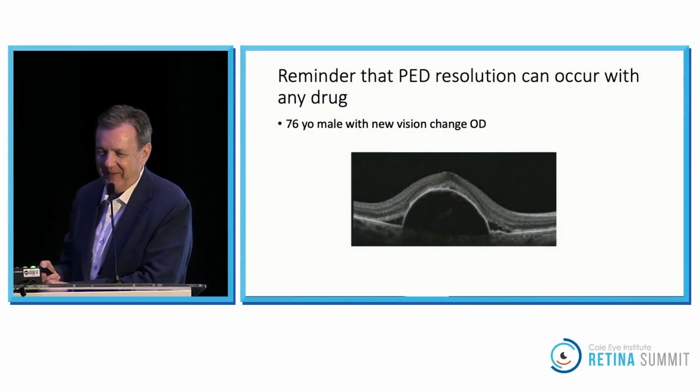Okay. And has anyone seen the PEDs come back as you extend them on Vabysmo? I've had a couple patients where that's happened. As you go a little longer, all of a sudden the PED starts growing again, but no fluid. I think it's a dose thing. I think the PEDs need a higher dose. And it makes me nervous around the risk for RIP as you see that dynamic process as well.